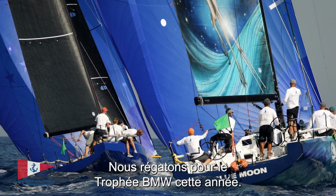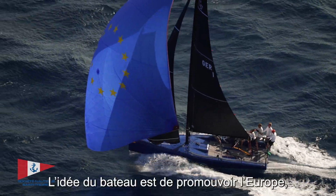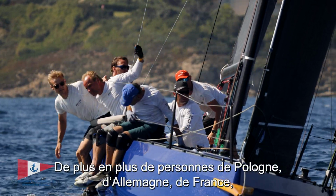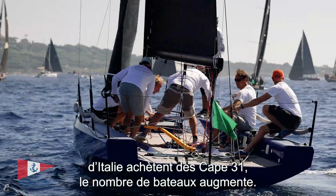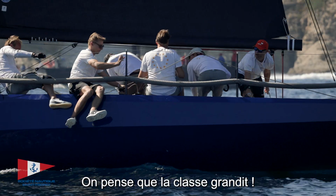We're competing in the BMW Trophy this year. We have seven crew members. The idea of the boat is a little bit to promote Europe, because we think it's important. More and more people from Poland, from Germany, from France, from Italy buy the Cape 31. It's a big increase of boats. So I think next year we will definitely be more Cape 31s. We think it's a growing class.